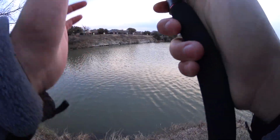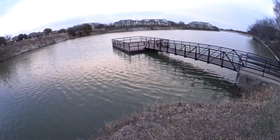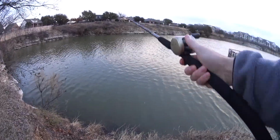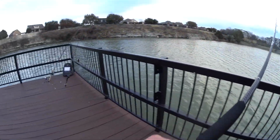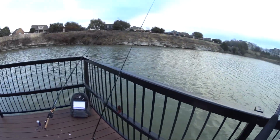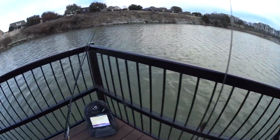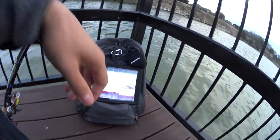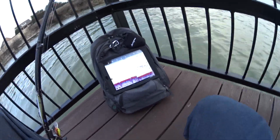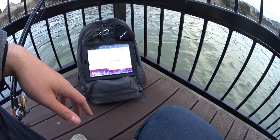All right. Let's do this. See if it gets any deeper out there. All right, so that's the cast I just made. And it landed what looks like right on top of some fish. So probably baitfish, probably bluegill, shad, something like that.